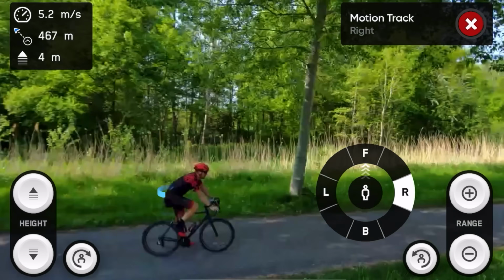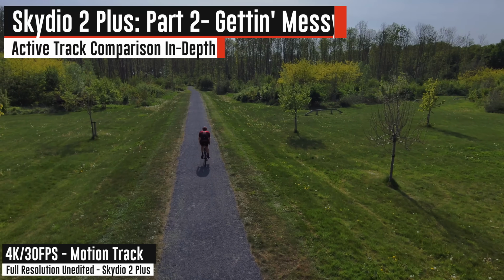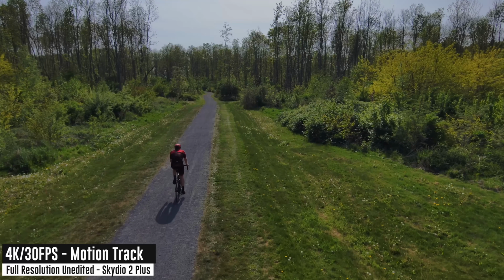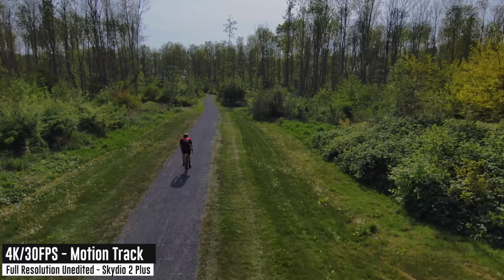And I'm gonna put it over here. I got some people coming up, so I'm gonna stop it. The exact same section of trail we did before. And it can choose where it wants to go on this. It's gonna set for behind just like the other one.